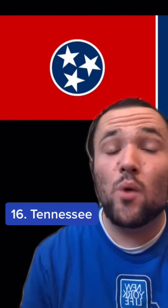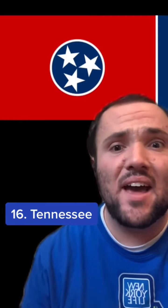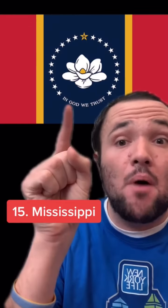I like all the colors and the stars, and it's not super crazy to where it's obviously a state flag, so I like that. Number 15 is Mississippi. Now this one made it this far because it would look great for a middle-aged white woman. Like my mom would absolutely love this design for a face mask, so that's why it was top 15, but personally for me, there's no way I could ever wear this.